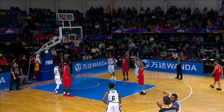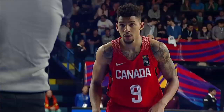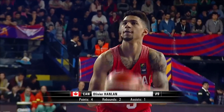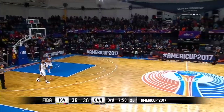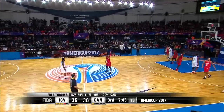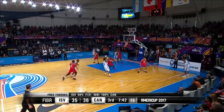But Haaland at the free throw line. And Canada is about to take their first lead of the game, I believe, if Haaland can make this shot. Olivier Haaland. And it is. The guy who played for Le Mans in France, 24 years old. Shooting guard. So Canada on top for the first time in the game, 36-35.